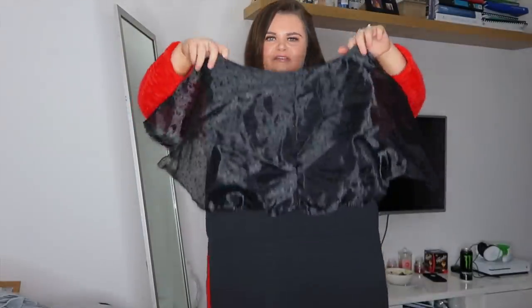Now, it doesn't look that flattering when it's not on a body, but I feel like this is the type of item that definitely looks a lot better when it's on, and I feel like with a nice belt and accessories this could look so, so pretty. And I think the model flattered the dress, so I really wanted to try it on myself and see what it looked like. It needs an iron, but once it's had that, this is stunning.